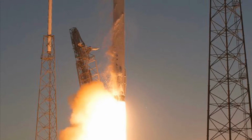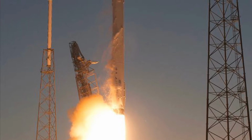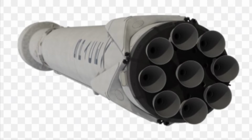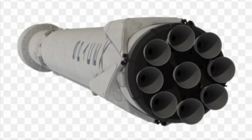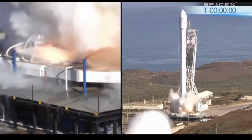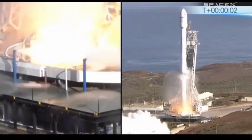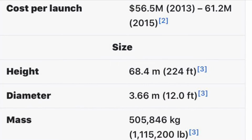It was taller, it was more powerful, and the Merlin engines were put in an octaweb design. This vehicle was launched 50 times and it only failed in 1 launch. The cost per launch was about the same as the first one, $56.5 million. This was the first Falcon 9 to have landing legs.